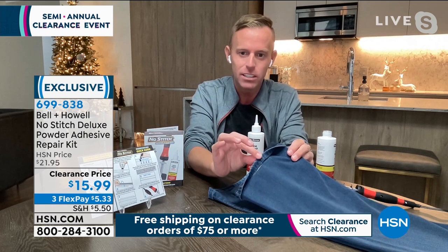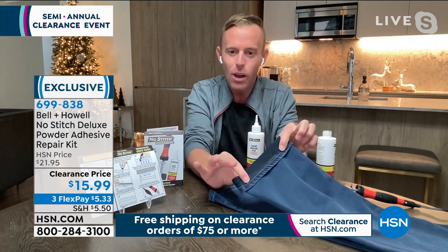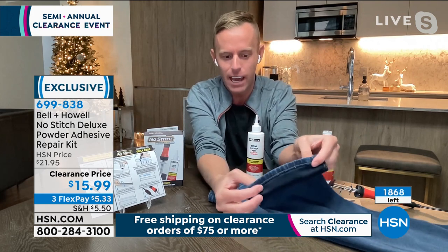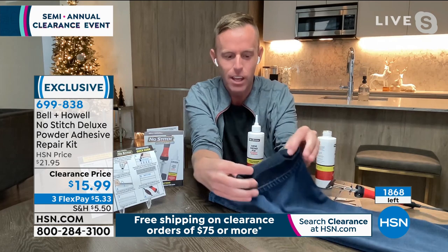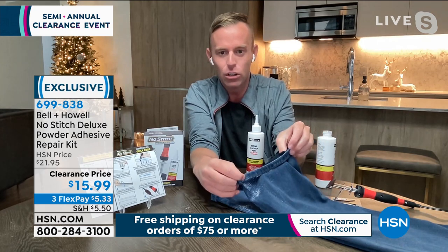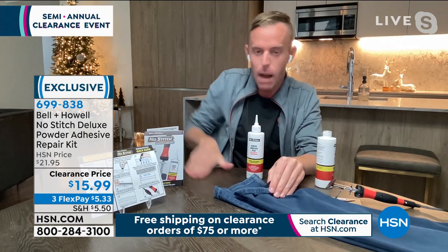Okay, here's the pants I just did. This is the seam I just did. I can't pull that apart. It's completely firm. And now I can do the other side that I have not done yet, of course. So there is the jeans like that. You see it right here in my hand. Now on this side, it's completely glued right there. In fact, there's extra powder that I could brush off. Where I did not put the heat, the powder is still powder, okay?